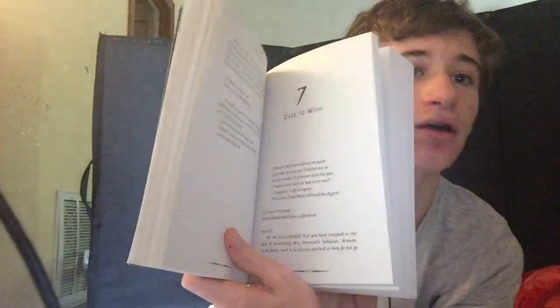I am currently 153 pages in, on chapter 7, and there are about 560 pages in this book. I'm pretty deep in here, and I'm going to start reading it more. My goal for today is to get three-quarters into this book, which will probably be around 420 pages. Then tomorrow I can finish this and start the Hunger Games.